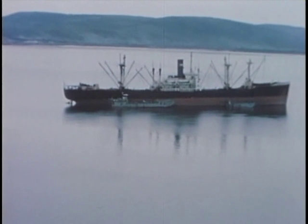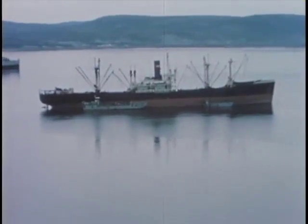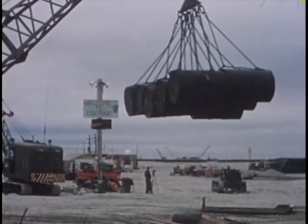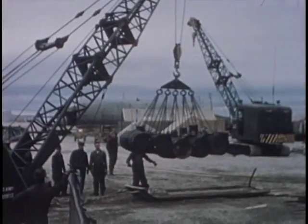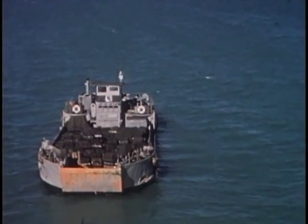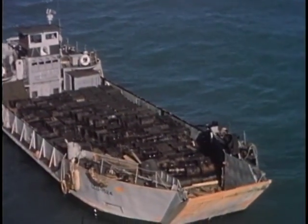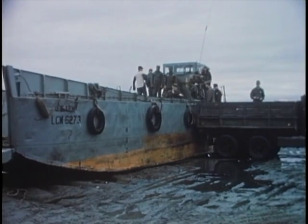There are no port facilities here, and cargo discharge becomes an over-the-beach operation. Cargo handling equipment is moved to the beach, and stevedoring operations commence. LCUs and LCMs ferry cargo ashore from ships at anchor. Extreme tides, as encountered at Frobisher Bay, hamper operations, permitting cargo to be worked only during high tides.